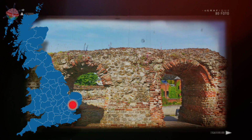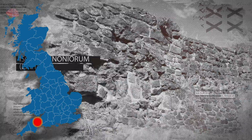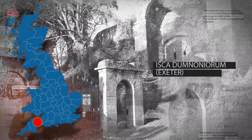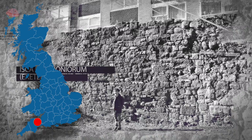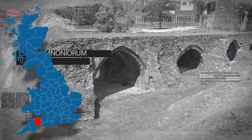Isca Dumnoniorum, Exeter. The settlement at Isca Dumnoniorum was built around a Roman fortress that was home to 5,000 soldiers. Almost all the buildings in the fortress were made of timber, which has since rotted away. The archaeologists have excavated a military bathhouse made of stone. It had a hot room and a warm room, along with an exercise yard. Outside the fortress, archaeologists have also found evidence of a smaller public bathhouse.